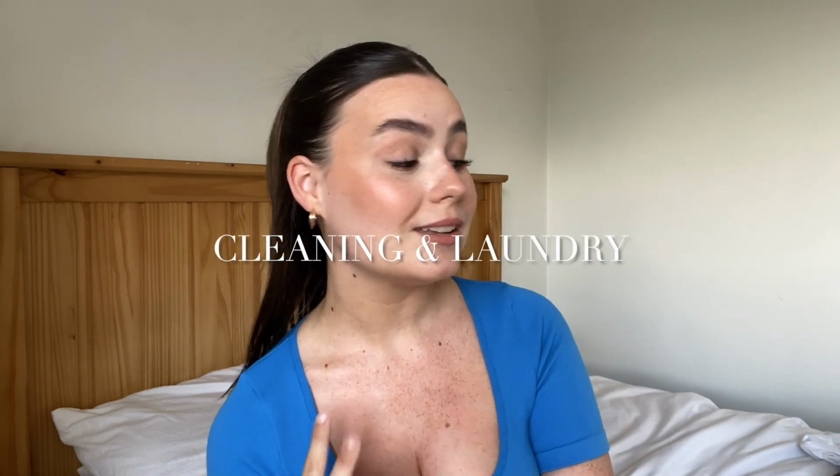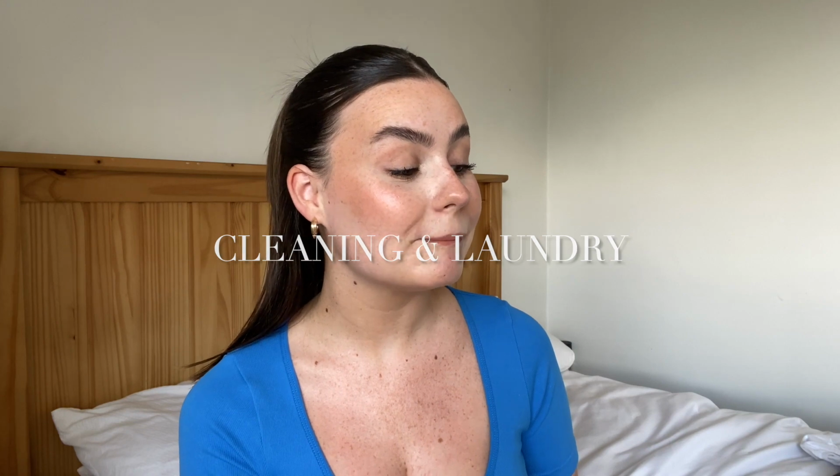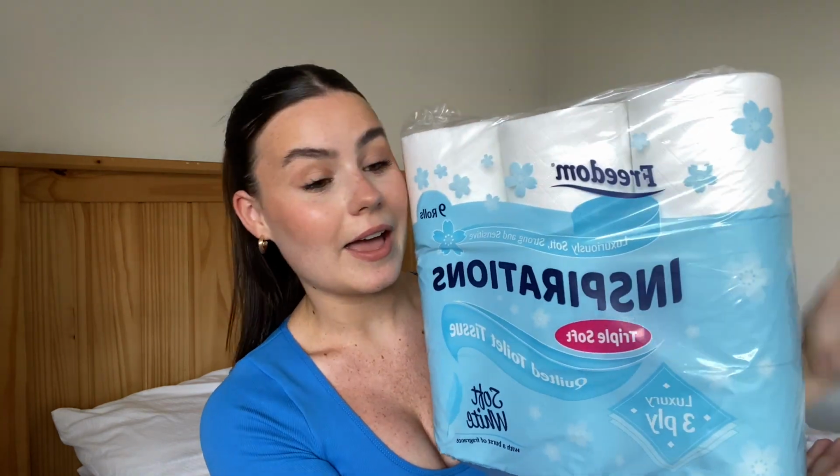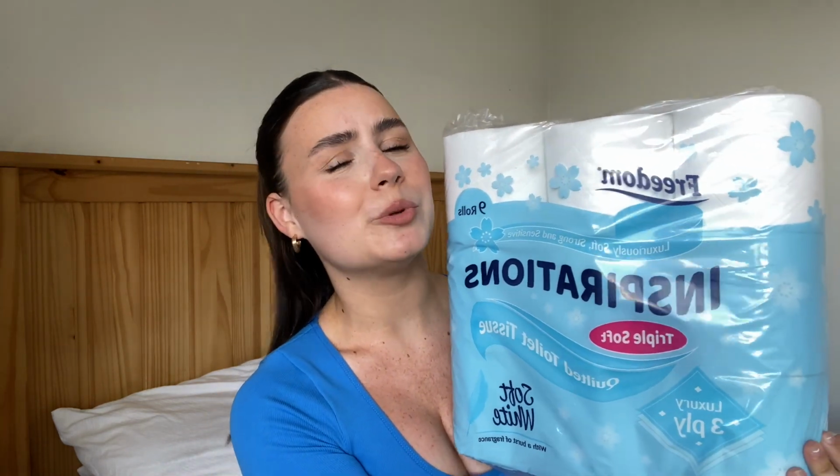So as we were talking about cleaning, it's only right to do the cleaning section next. So this is what I got from Cherryz for cleaning. So this is where adulting is really coming into play now. A 9-pack of toilet roll. I am such an adult. I am now an adult. Not that I've not bought toilet roll before, but anyway.